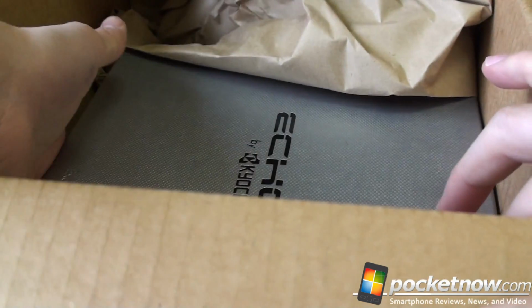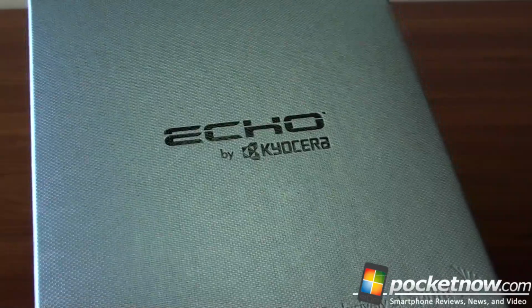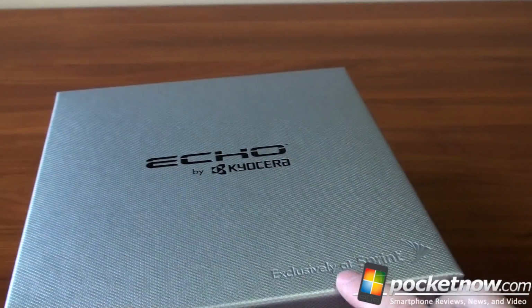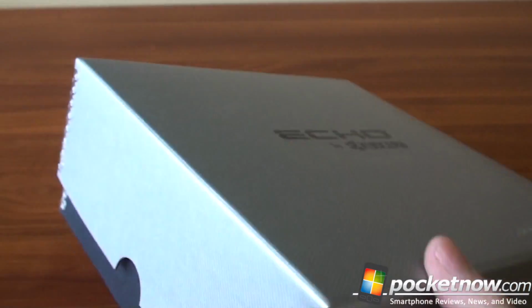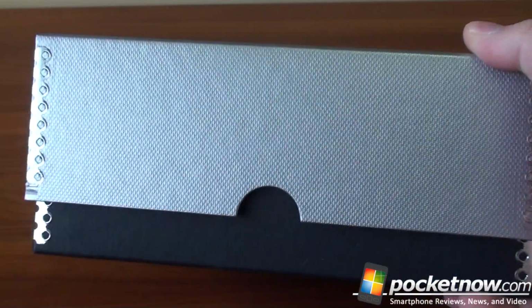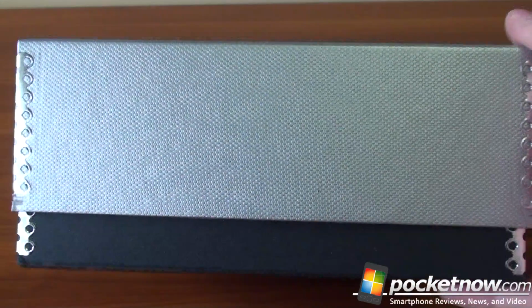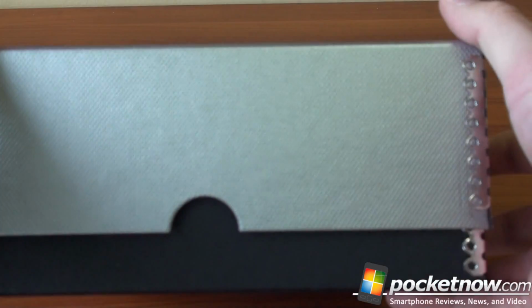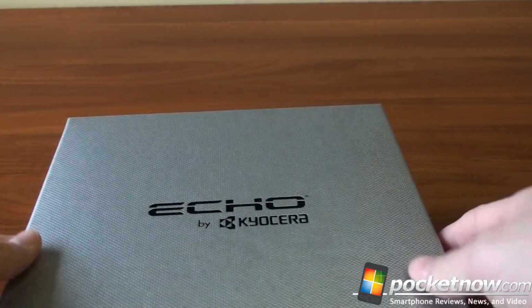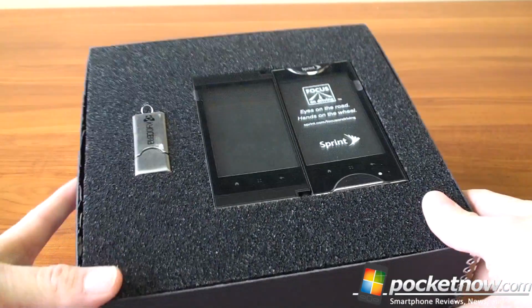Wow, look at this box. You probably can't see it yet, but you will in a second. Okay, so far, very impressive. This nice box, exclusively on Sprint. Wow, look at the corners with these metal details. Usually we don't see such fanfare with boxes. We just get a standard cardboard box. But it's always nice to have something that's actually fun to take out of the packaging. So we're moving around the box here, and let's open up the lid. Oh, wow. This is awesome.